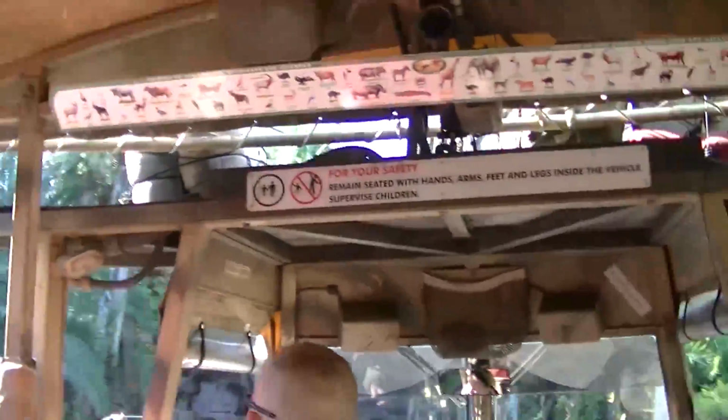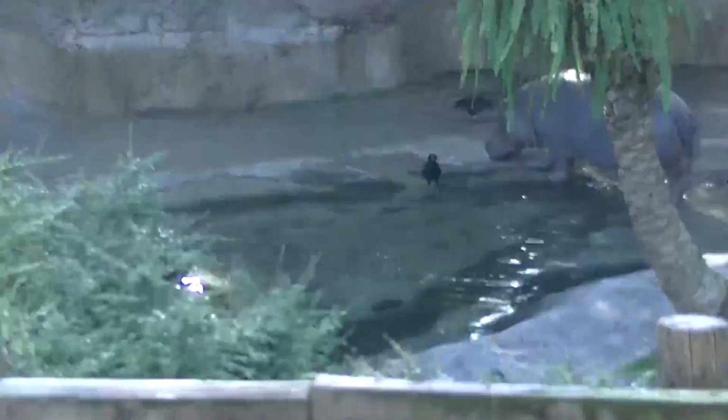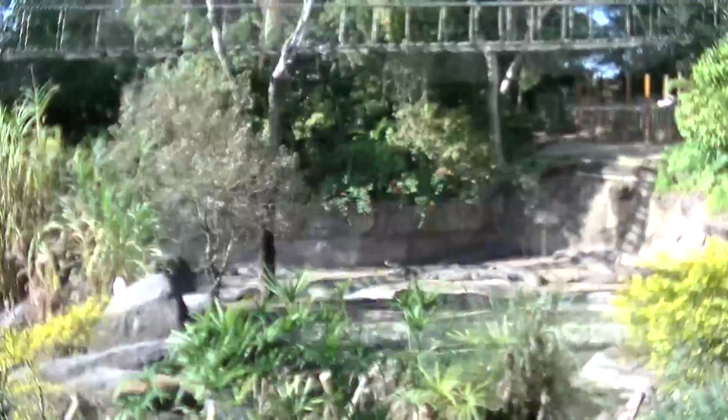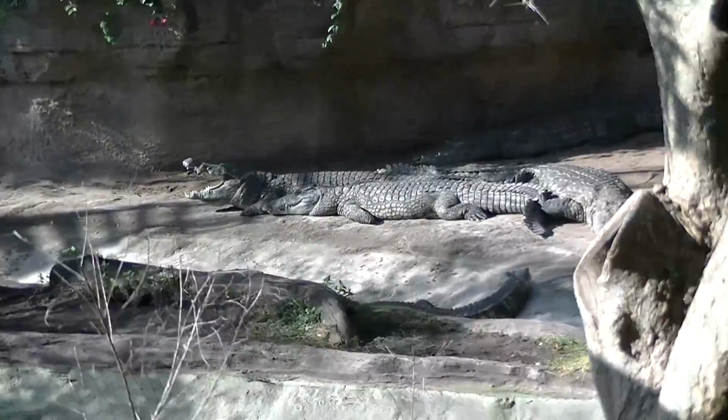Alright, so we gotta see some hippos. There's another one getting out of the water. And here we go. We're about to go over this bridge, which takes us right across some Nile crocodiles. And you can see down to our left. The Nile crocodile can be 18 to 20 feet long. They're extremely impressive in their size.